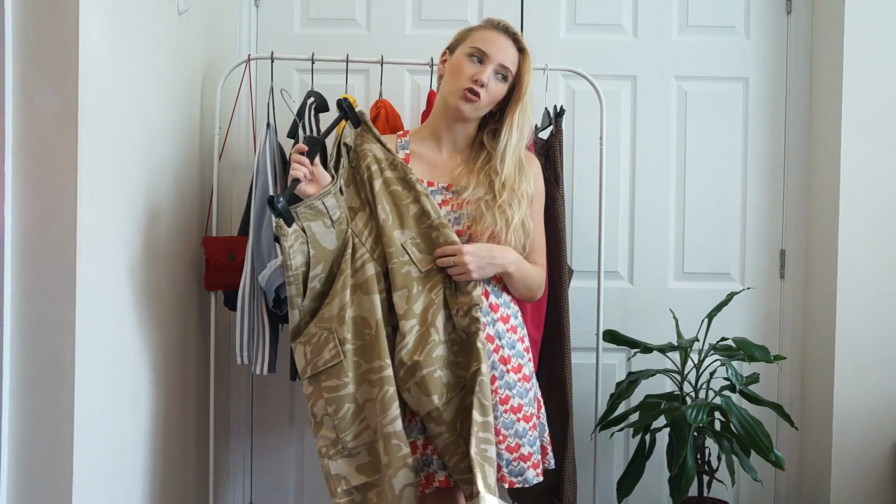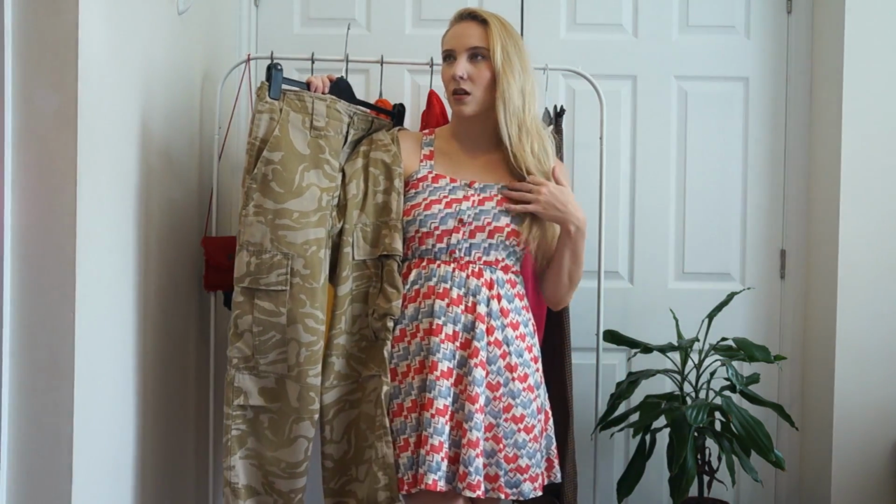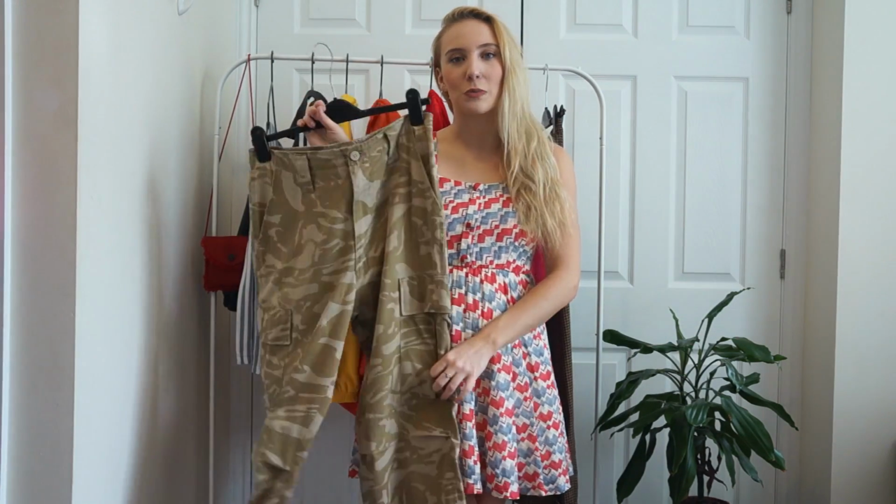I think it'd be really nice to pair with a little tight fitted crop top, because then you've got the contrast of the oversized trousers with something more feminine and sexy, I guess, on top, and I'm all there for that juxtaposition.